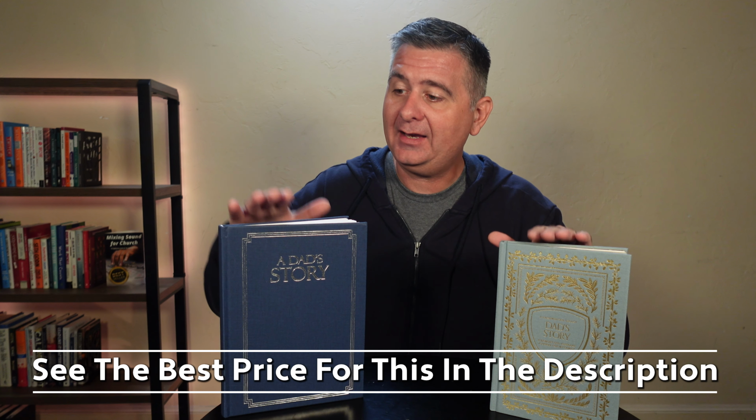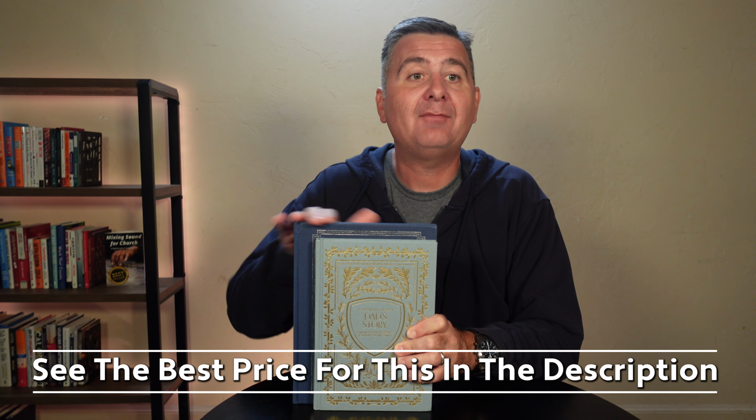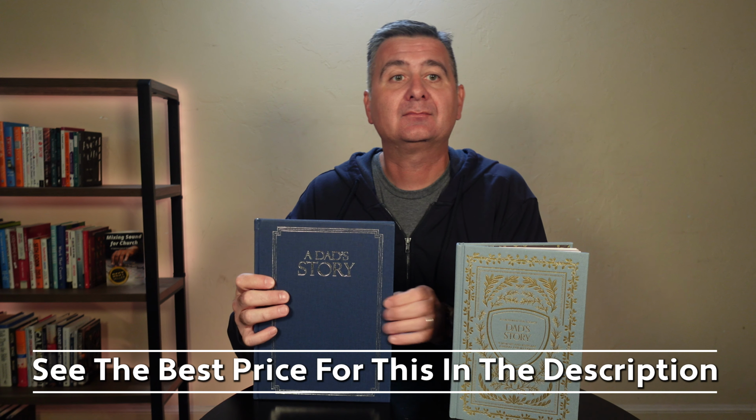Now, right out of the gate, I noticed this one's a little bit larger. If you compare the two, you see this one's roughly, I'm going to say an 8.5 by 11, and the other one, probably like an 8 by a 10. That would be my guess. So I noticed that right away. This one also has a lot of decoration on the front, which may be pretty, but I think this one's more masculine with the more sleek design. Just my initial impressions out of the gate.